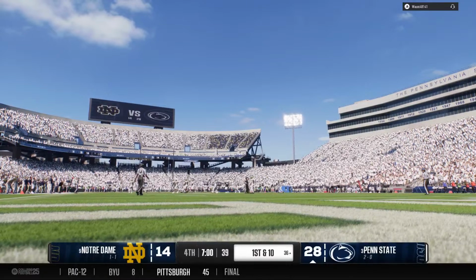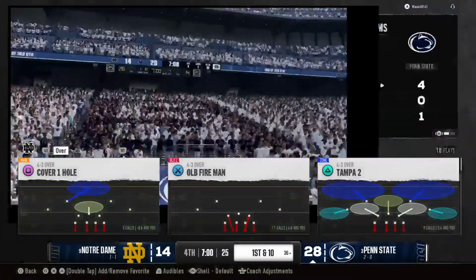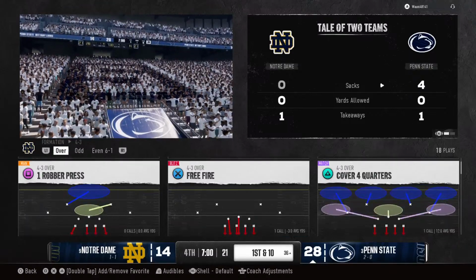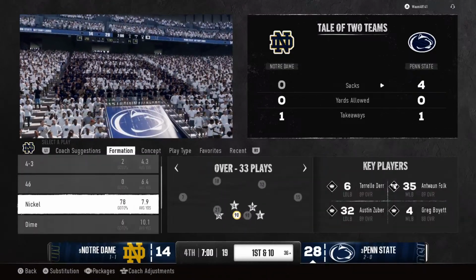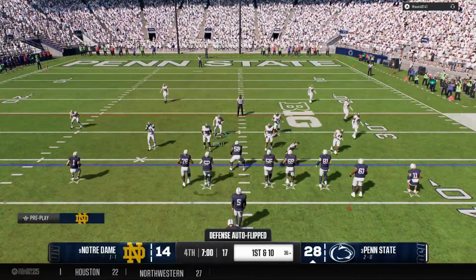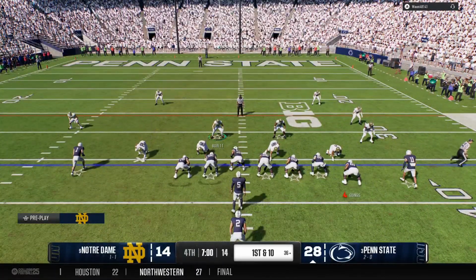That's the end of the 3rd quarter. With the score, Penn State 28, Notre Dame 14. Back at it to start the quarter. Offense getting set to run a first down play.